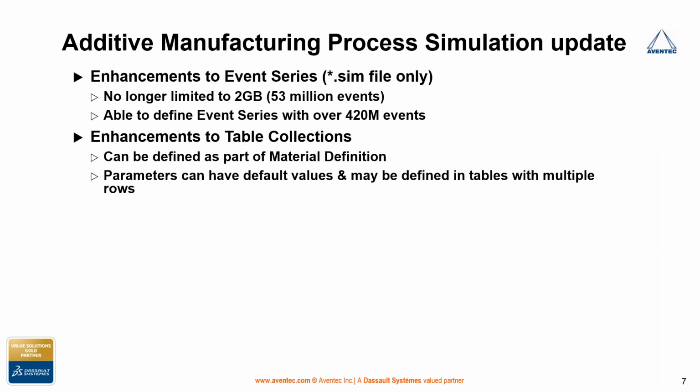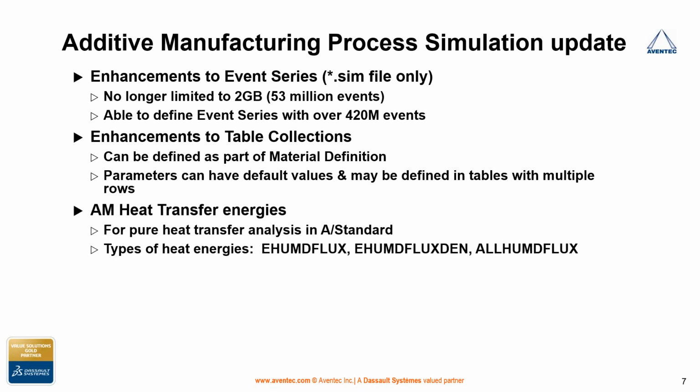Some other enhancements to the event series concern only the sim file. The size of the file is no longer limited to 2 gigabytes or 53 million events. The user is able to define the event series with over 420 million events. Other enhancements relate to table collections, which can be defined as part of the material definition. Other parameters can also have default values and be defined in a table with multiple rows.